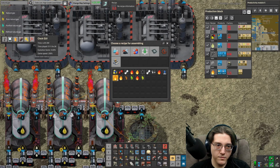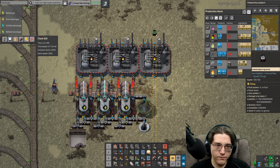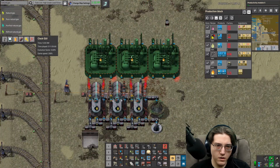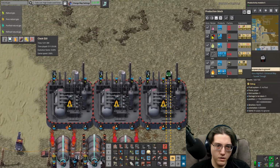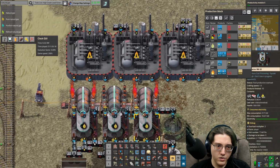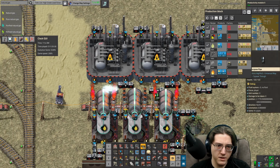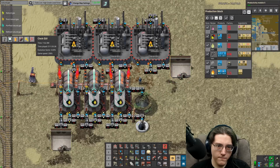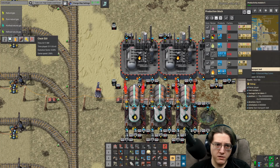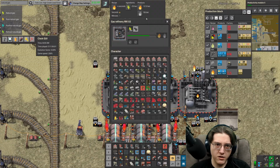Hello, tech. There you go. So I need that to continue. Yeah, that's how I'll do that. That voids. That's the output I'm looking for. There we go. And this is going to go to propene production. Give it some power. Can start operating.